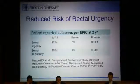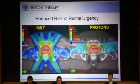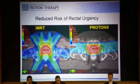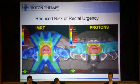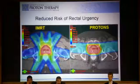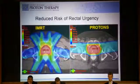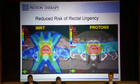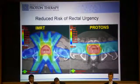Now, why would that be? We didn't see a difference in, say, rectal bleeding between IMRT and proton therapy, but we did see a difference in this urgency and frequency. And we think that this may have to do with, again, back to where the dose is deposited and what it is that you're affecting. If we're talking about rectal bleeding, well, rectal bleeding is driven by the high dose of radiation to this anterior rectal wall. And if you can see that red area, and again, just a reminder that white structure is a balloon that's in the rectum that's filled with saline. It shows up white. And so this anterior rectal wall, you can see just a very small portion of it is getting a very high dose.